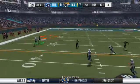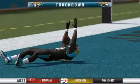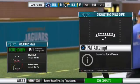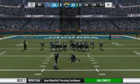I bet you are. Past the 20. Throwing left side, it's complete. Touchdown, Jaguars. Their dangerous wide receiver. His 3rd touchdown now on the year. And the Jaguars had 6 in their lead.